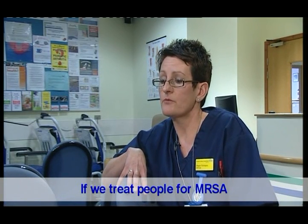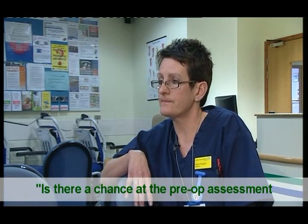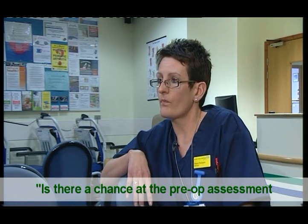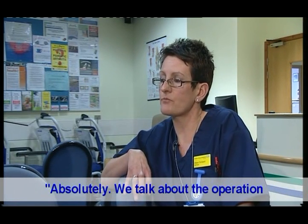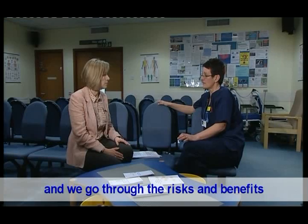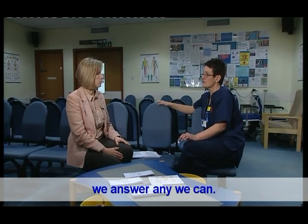And also, if we treat people for MRSA, we reduce the risk of spreading it to other patients. Is there a chance at the pre-op assessment to ask about the operation itself? Absolutely, you get a chance. We talk to you about the operations and we go through the risks and benefits of the operation. And if you have any questions, we'll answer any questions that we can there and then.